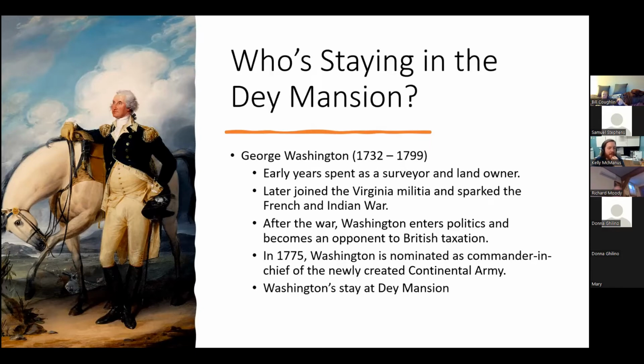Now, after the war, he does enter politics and becomes an opponent to British taxation efforts. And in 1775, as we know, he's nominated as Commander-in-Chief of the Continental Army. So 5 years later, all this brings him to Dey Mansion.